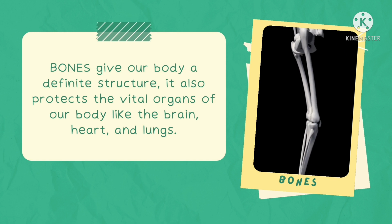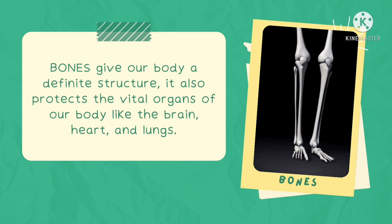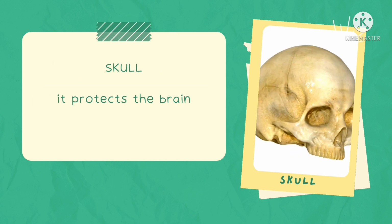Ang human skeleton ay binubuo ng 206 na buto. Let us name some of them.